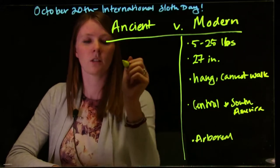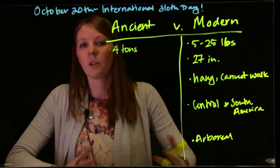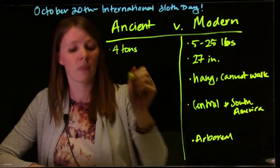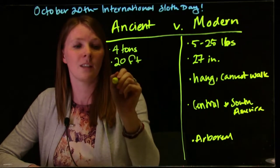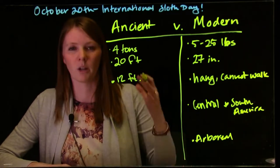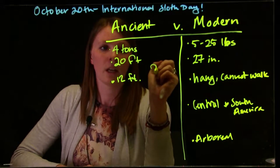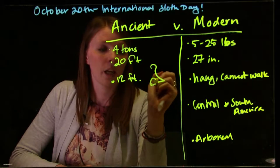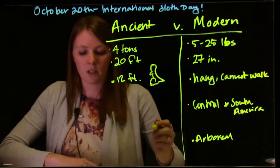Now, comparatively, ancient sloths get up to about 4 tons. Now, that's a pretty big animal, and I don't think it would surprise you with that information that ancient sloths could get up to the size of a modern-day elephant. They could be about 20 feet in length from head to tail, and they could actually stand about 12 feet, which is about the height of an elephant, which is about 11 to 12 feet on average. Now, these creatures were enormous, and in order to support their weight, they actually used a tripod tail to maintain it. This looks nothing like a sloth, but you get the idea.